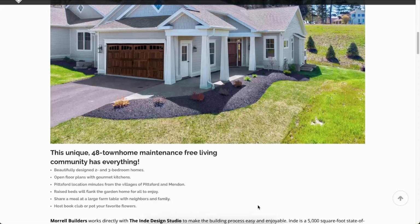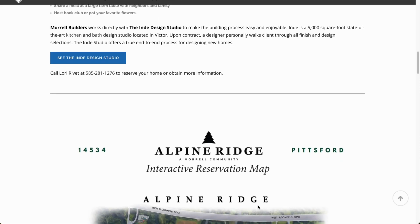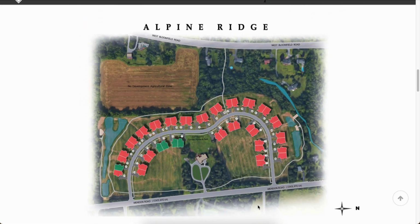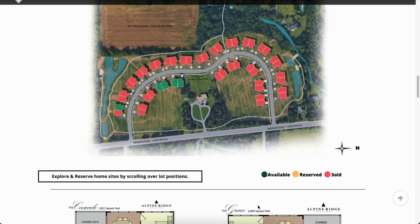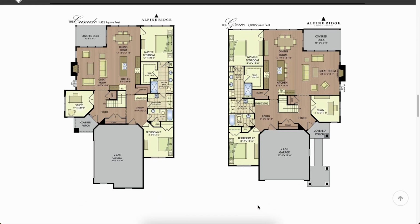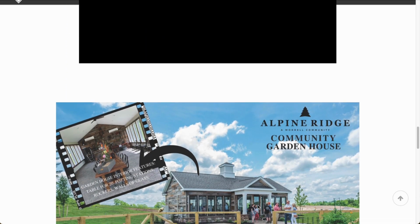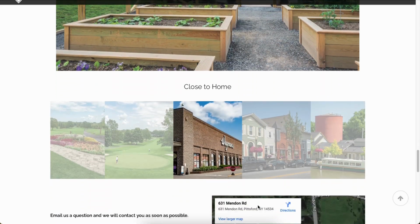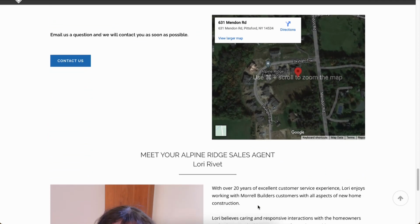But that's it, guys. Morrell Builders, I was actually pleasantly impressed. My perception of Morrell Builders coming into this tour, while I saw the product on the MLS, was this: I was scouring the MLS looking for homes for my clients and also looking for homes that I could record, and I came across these homes and I was just impressed by the amount of detail in the photos and the videos that they provided. So I decided to give Lori, the sales rep, a call or a text and reach out. And I was a little bit skeptical.